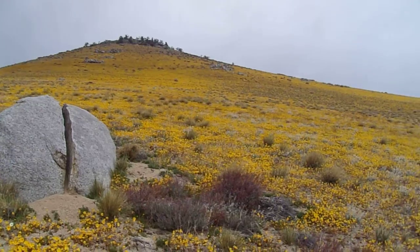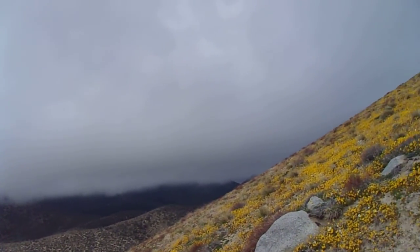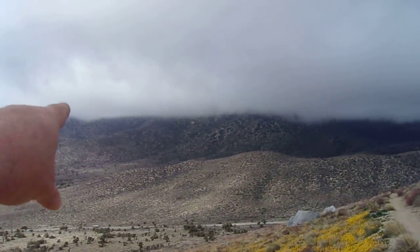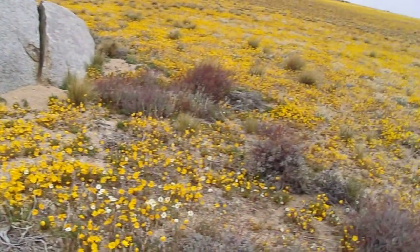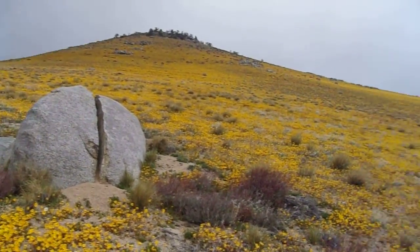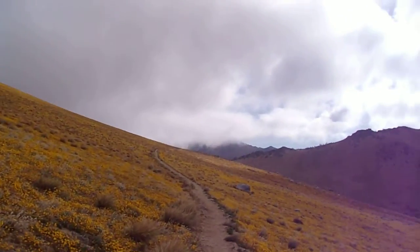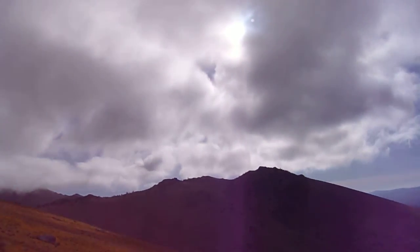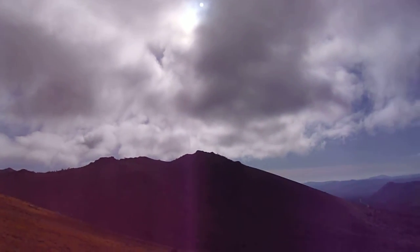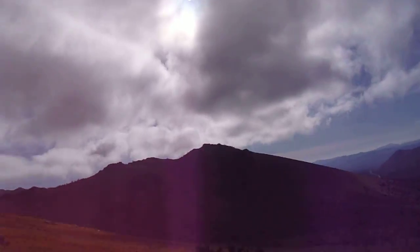I saw this big yellow patch basically the entire time I was climbing up Scodie Mountain, which is over there in the clouds. So I saw these patches of yellow here on the Sierra Nevada foothills, and I was kind of wondering if they were poppies or if they were in the sunflower family, and they were the latter.